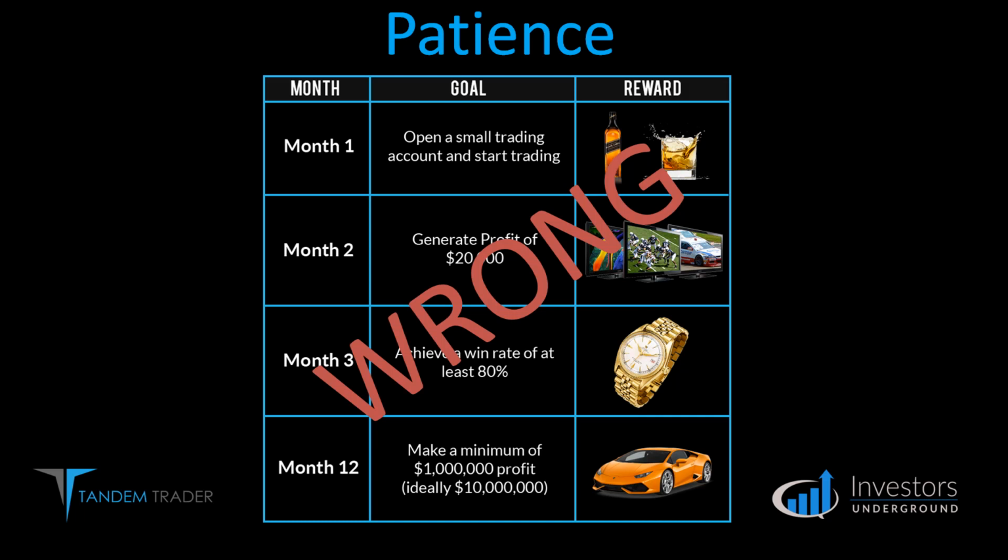So basically, it was a breakdown of schedule. Month 1, I'm going to do this. I'm going to open a small trading account. I'm going to buy all my computer setup and do all that.